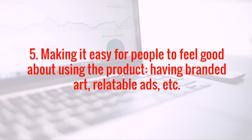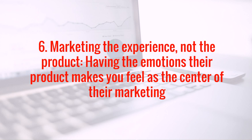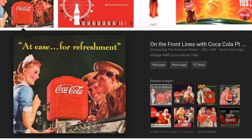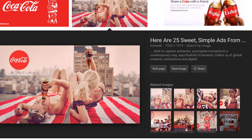Number 6, marketing the experience, not the product. So having the emotions the product makes you feel as the center of the marketing, that is one thing that they always focused on. Like I said, they focused on happiness, people enjoying themselves. It's something they would do on the weekends or when they got home from work, got out of school. The first thing they'd do is go get a bottle of Coca-Cola and go have a good time with friends and share one of those. And that's just what their brand is.